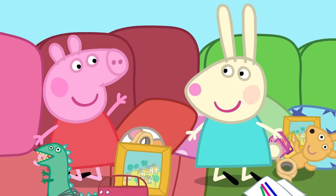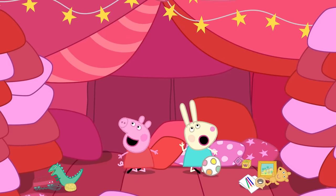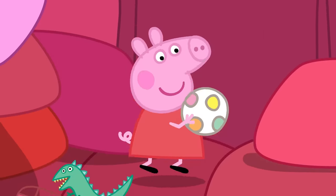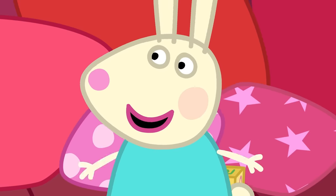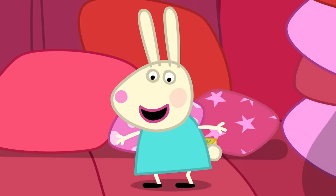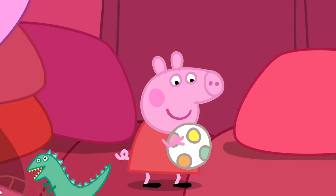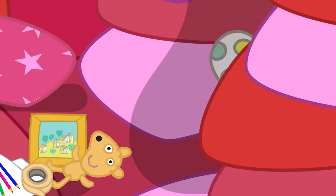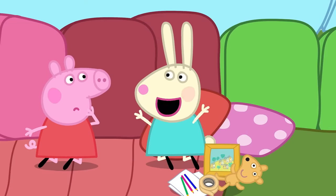Let's pretend the pillow fort is really big inside. Wow! Catch, Peppa! Let's pretend the floor is really bouncy, like a trampoline. Squeak! It's so bouncy! Oh, no! The ball bounced over there. Let's bounce after it.